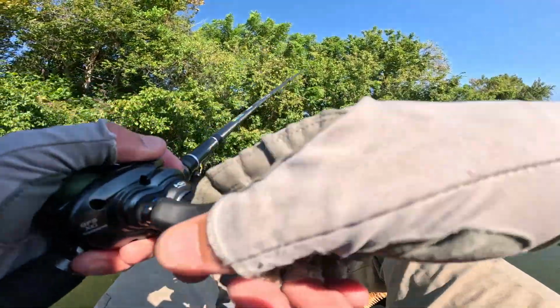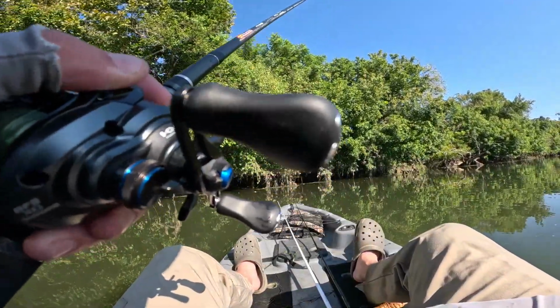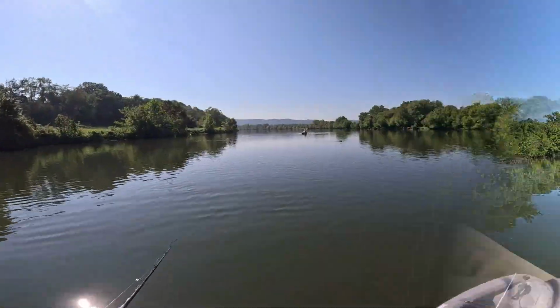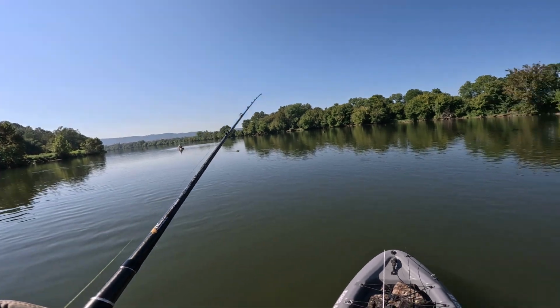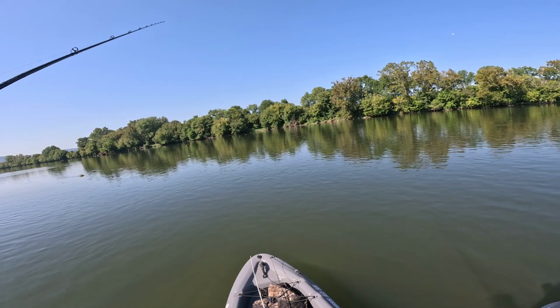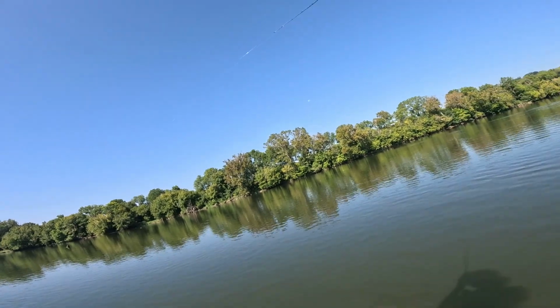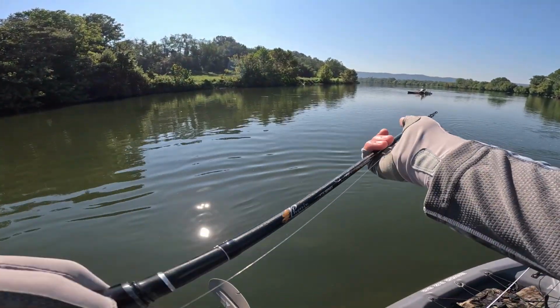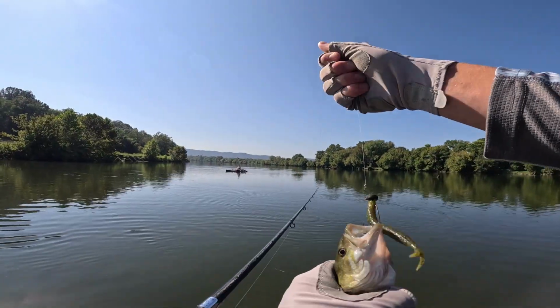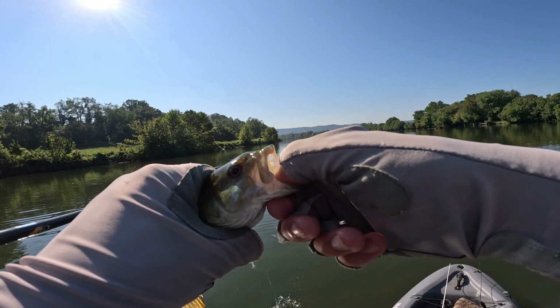Just fishing this little tree line here with it, just hopping along the bottom. Trying to hit some of this shade if I can get it back in there. Gosh, he killed it off that little tree over here. Smallmouth on the Ned. Go. I thought for sure he'd be a 2-pounder.